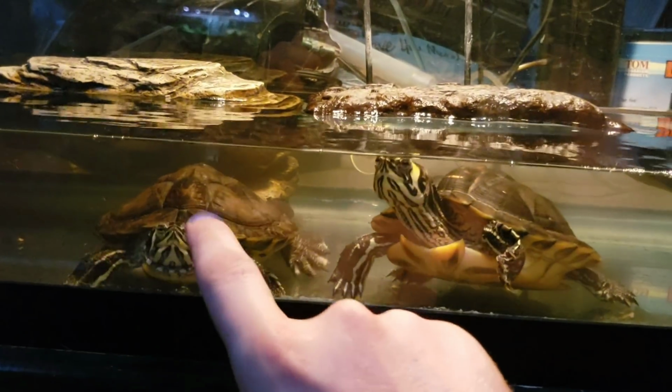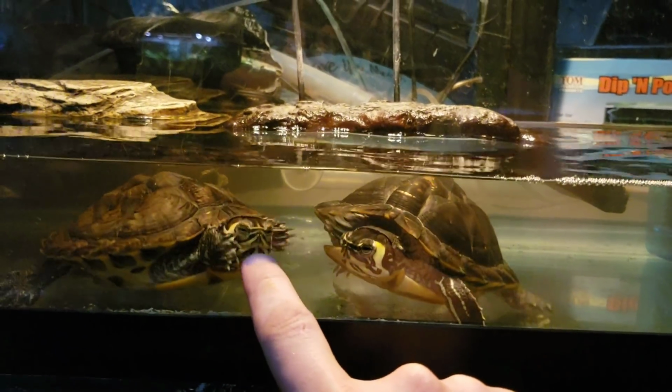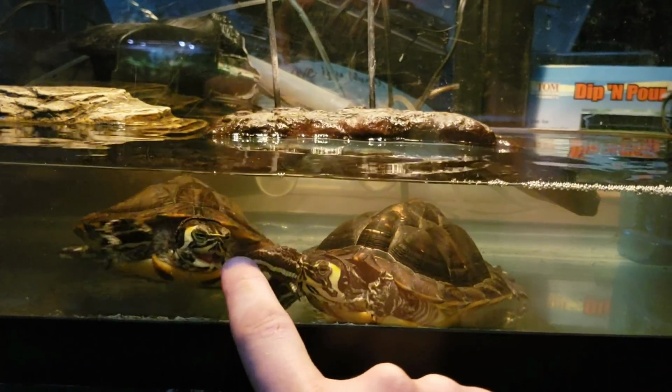Look at them. They're just adorable, aren't they? These guys are so friendly. Look at them trying to get my finger. They think they're slick. That's funny.